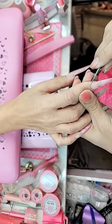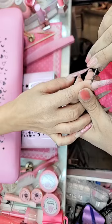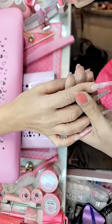So right now we're taking the spring nipper and we're just trimming the dry, non-living tissue. I also like the name of this tool, the spring nipper. The spring, because it has a built-in spring.